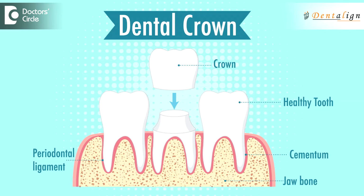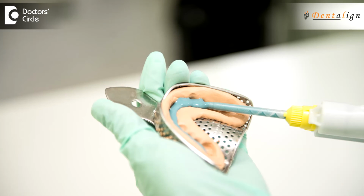Now, once the root canal process is completed and the tooth is pain free, you need to restore the strength of the tooth and reinforce it by placing a crown on top of it. Now, this crown is done by reshaping the tooth, making it smaller, and taking either a digital impression or a regular impression and sending it to the lab. And it takes about 3 to 4 days for the lab to manufacture it, and then it is glued on to the tooth with the help of a dental cement.